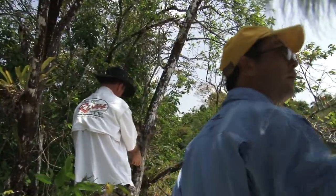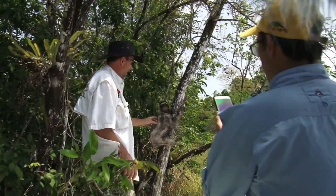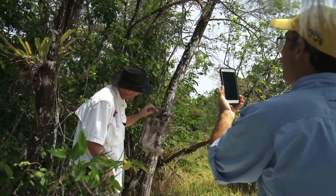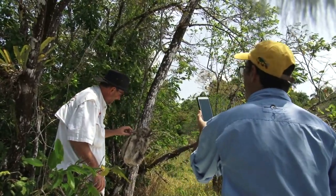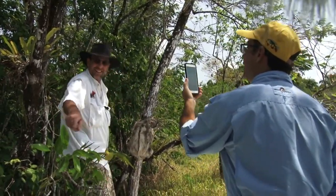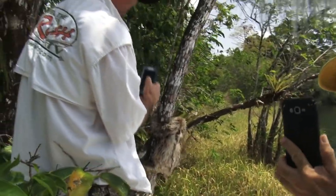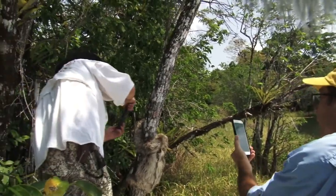Now her grab's on. Oh my God. Look at that. Honey, look at this. Thank you very much. Oh, I bet she is. Oh, yeah. Grab my camera. I've never been this close. This is the first time I've ever seen a sloth. Wow, this is a first, guaranteed. If you see that the guide's got his camera out, there's a reason for that.